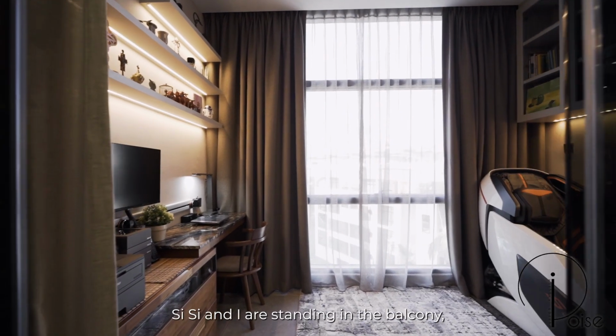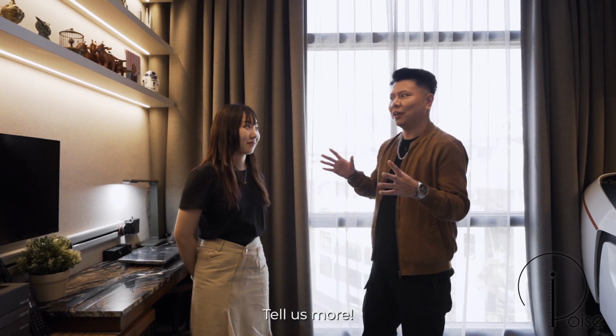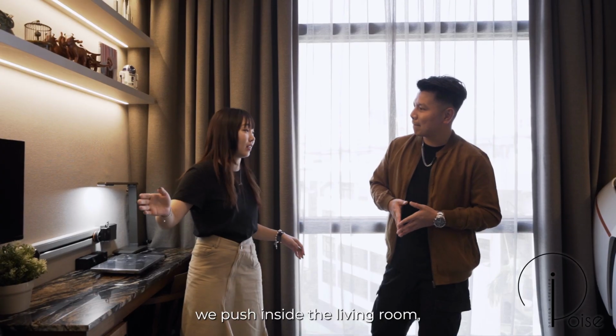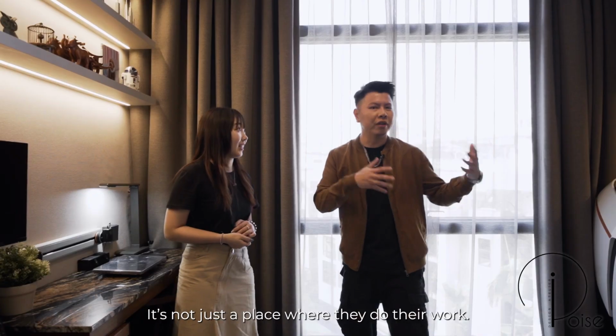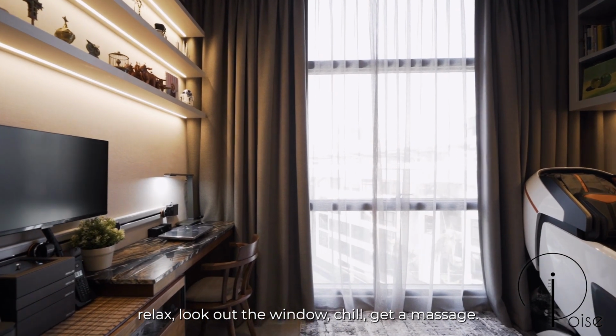Susu and I are standing in the balcony, which they created literally. Tell us more. Here originally is the living room space. After hacking open the whole space, we push inside the living room and here we create a balcony slash study. It's not just a place where they do their work, it's also a place where they can relax, look out the window, chill, get a massage.